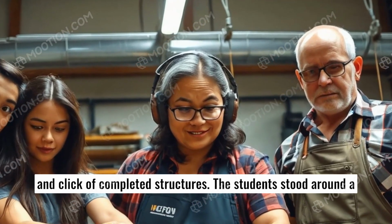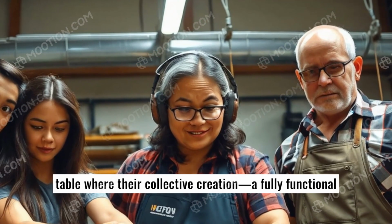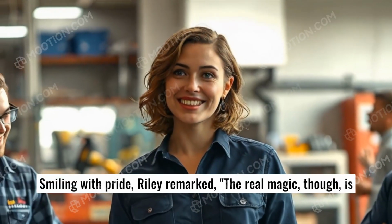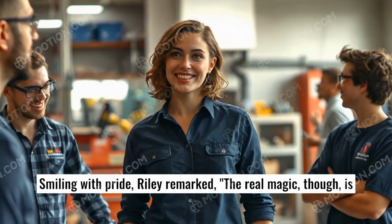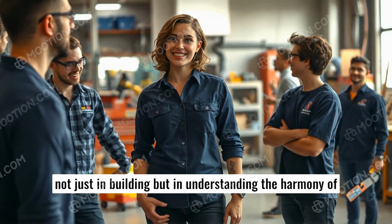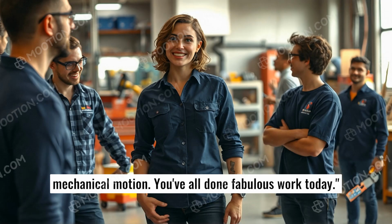The students stood around a table where their collective creation, a fully functional mechanical arm, stood operational. Smiling with pride, Riley remarked, "The real magic, though, is not just in building but in understanding the harmony of mechanical motion. You've all done fabulous work today."